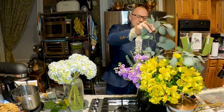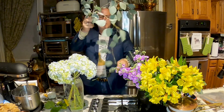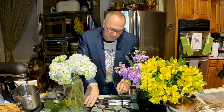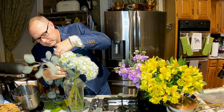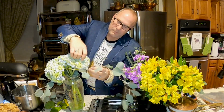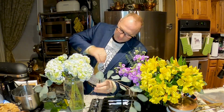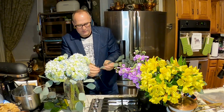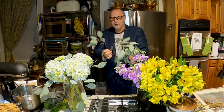So this is going to be the base, and now we're just going to move to the seeded, well, this isn't seeded euc, this is silver dollar euc. But we're going to start with it, and I just want to simply just start placing it down in there. Pull off the lower leaves if they're going to be down in the water. And the reason I like the silver dollar euc is because it does drape down, and I think that really gives a depth to your arrangement.